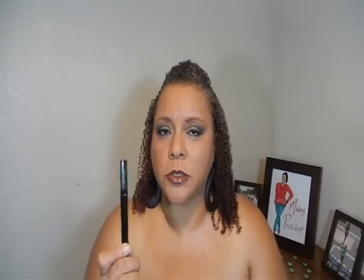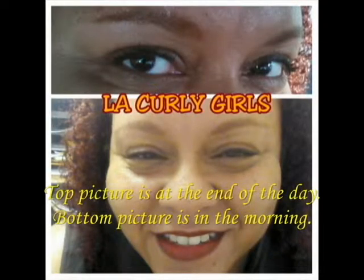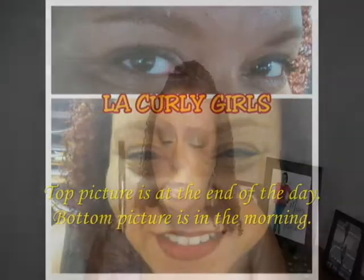It wore perfectly. Now, when I try to just do a plain face, no makeup, and I just want to put some eyeliner and mascara on, this will fade on me. It will fade, it will smear, and it will disappear. I will show you a picture.